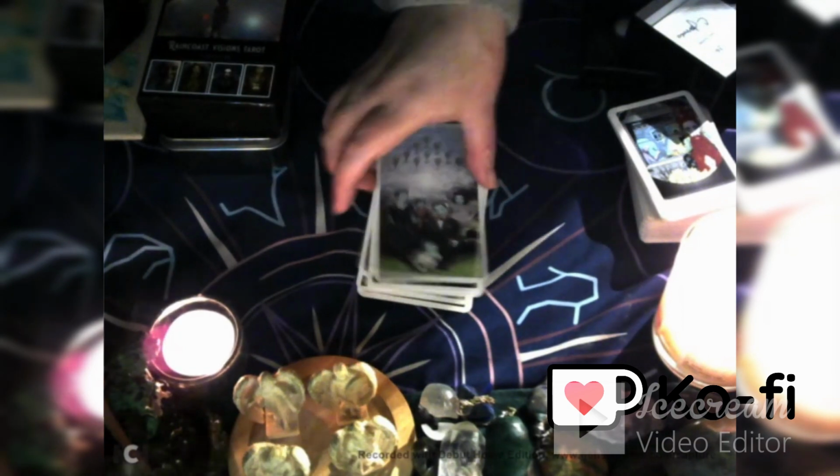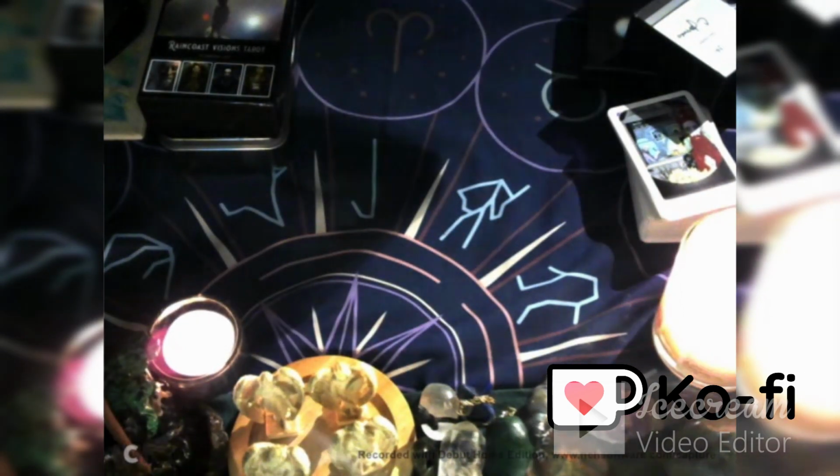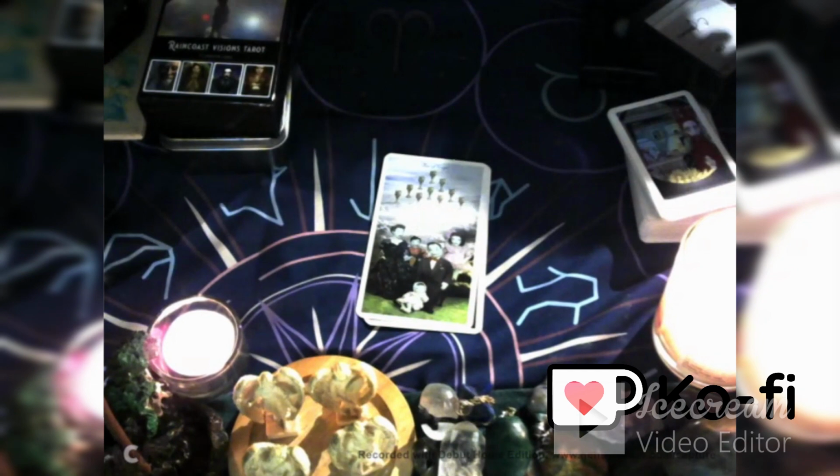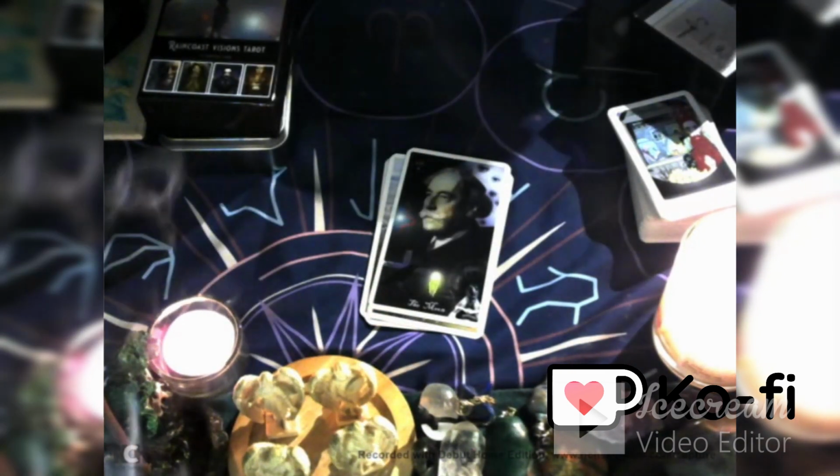Again, I think, like with this card here, this is the 10 of Cups. It gives me quite a creepy vibe. The characters do have a bit of a creepy vibe. There's your Aleister Crowley cards, there's a few of them here. There's Einstein and a few other characters.